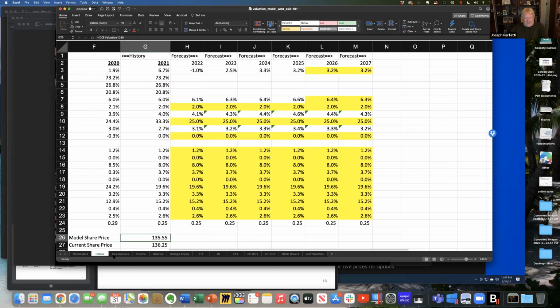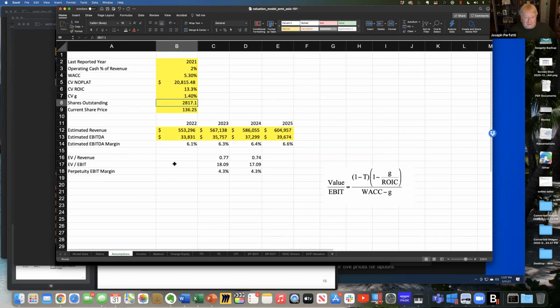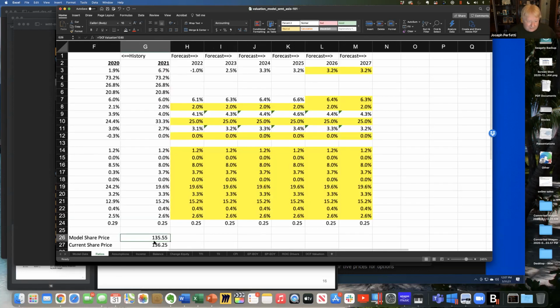For the person that asked about the solver, this is why it's easier to use a solver. But the point is, a G of around 1.4-ish% is probably what Wall Street is using to justify a share price of 136 a share. You're looking at a model that's approximating the Walmart share price. This is what we call the as is. And this is where you have to get to for homework 8. 135.55.